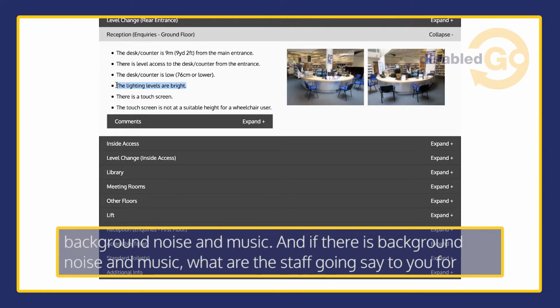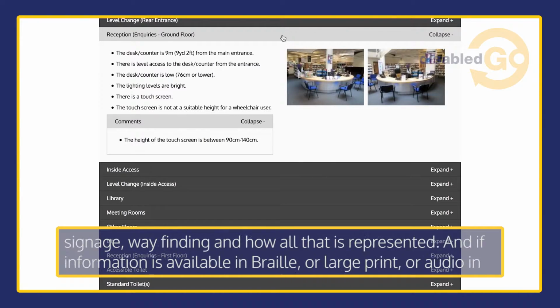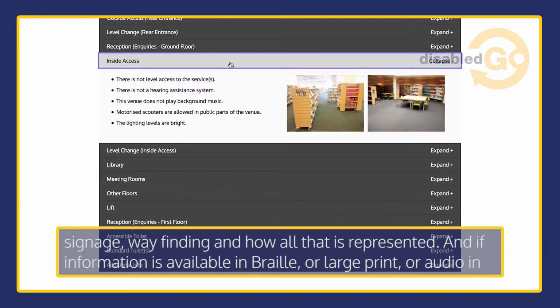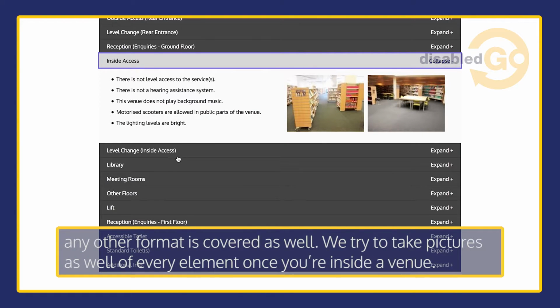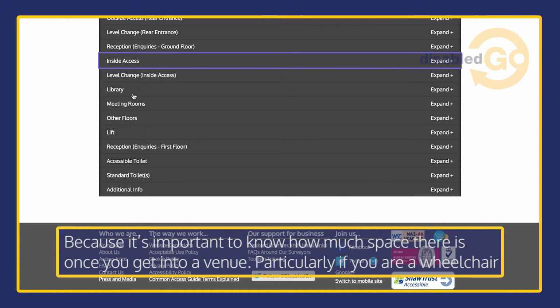And if there is background noise and music, what are the staff going to say if you, for example, say to them, is it okay to turn that down or off? What are their attitudes like towards that? We also look at signage and wayfinding and how that's all presented. And if information is available in braille or large print or audio in any different format, we'll cover that as well.